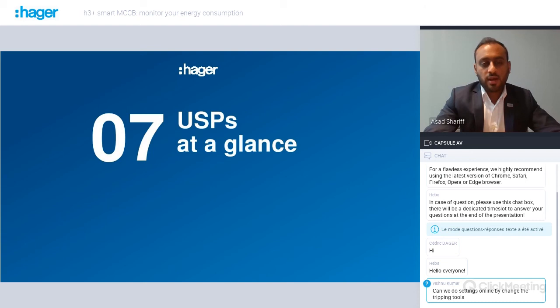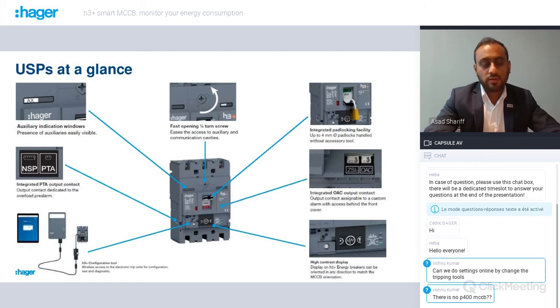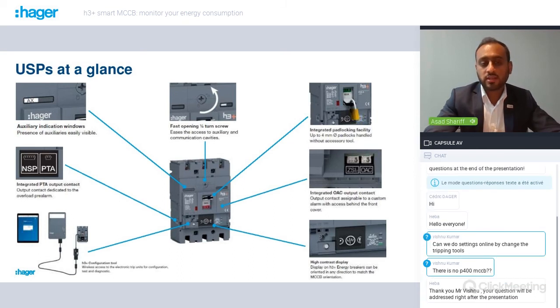Let's just summarize and discuss the unique selling points at a glance. Let me begin with the top left corner. We have the auxiliary indication window. Whenever you install an accessory inside, like a shunt trip, an auxiliary contact, and an alarm contact, you can easily see from the outside whether it's installed or not installed. The fast opening quarter turn screw. Only a single screw opens the secondary cover. Thereby, you can access all your accessories inside and it's completely safe with double isolation.